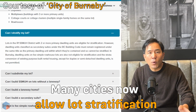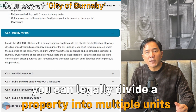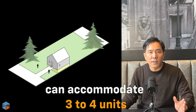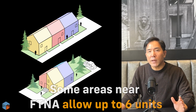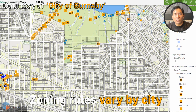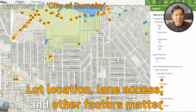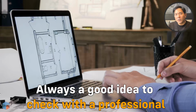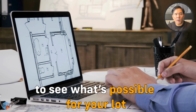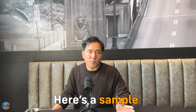Many cities are now allowing lot stratification, meaning you can legally divide a property into multiple units. On average, most single-family residential lots can accommodate 3 to 4 units. And in some areas near transit hubs, you can build up to 6. Of course, zoning rules vary depending on the city, your lot location, whether it has lane access, and other factors. If you are considering this, it's always a good idea to check with a professional to see what's possible for your specific property.